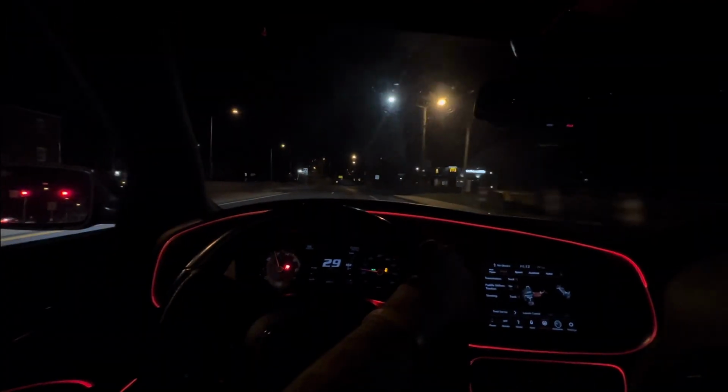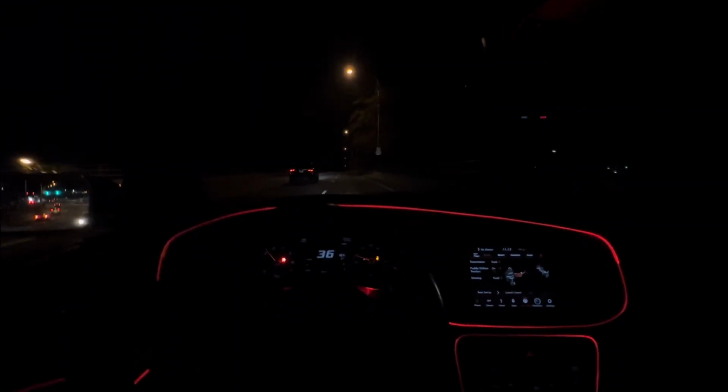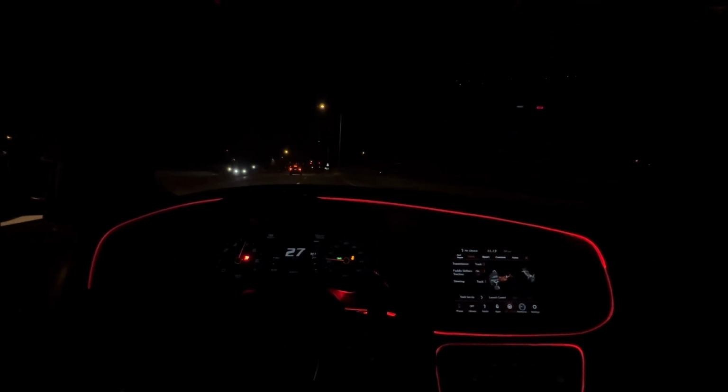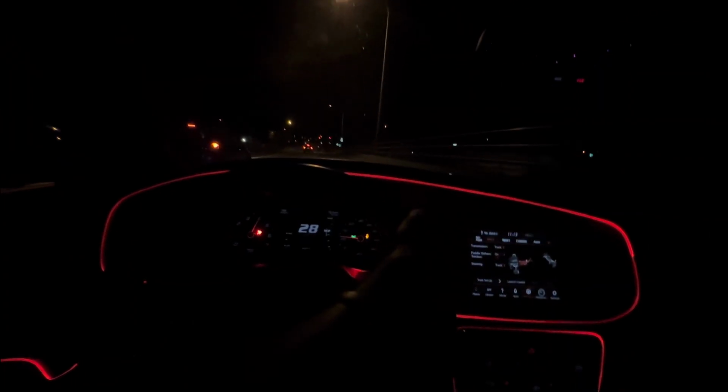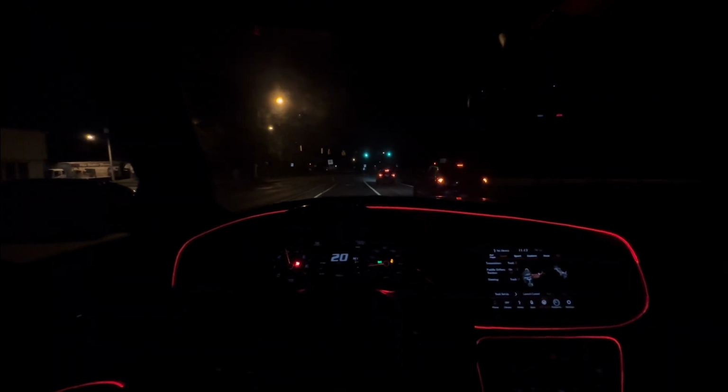Speed limit 25, 35 up the ramp. But they also have a speed camera on this pole. I always do like 40, 45 though, I'm not gonna lie, going up this ramp, but I don't think I got any tickets. Gonna bust a U-turn right here. Then we gonna end the video.